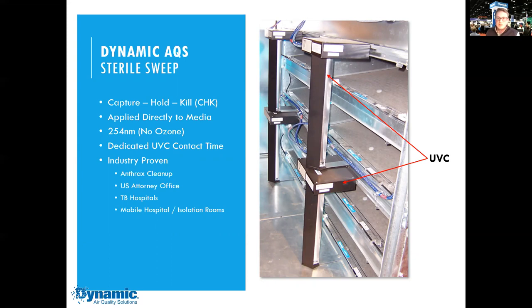after 9/11. We still use this configuration for U.S. attorney offices, tuberculosis hospitals, and most recently, this is what we provide as a pre-filter to a lot of the government-based mobile hospital and isolation rooms that were going up for COVID-19.